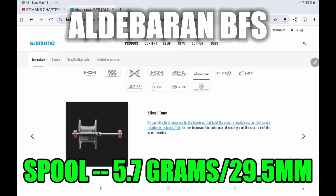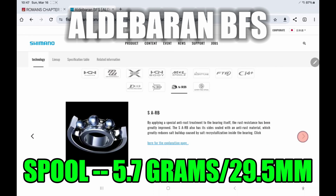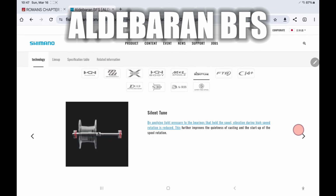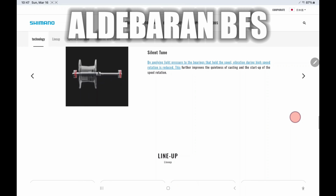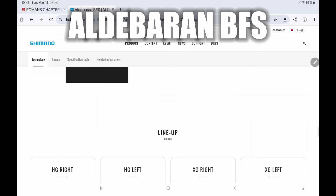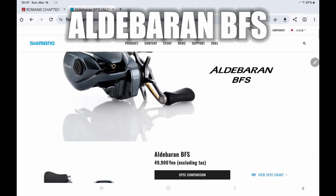But when you factor in the unreal casting smoothness and unreal cranking smoothness due to the silent tune and micro module gear technology, the ALDEBARAN BFS is a bait finesse experience that's in a class of its own. And due to its ultra lightweight and low profile, I prefer the ALDEBARAN over the next reel I'm going to talk about.